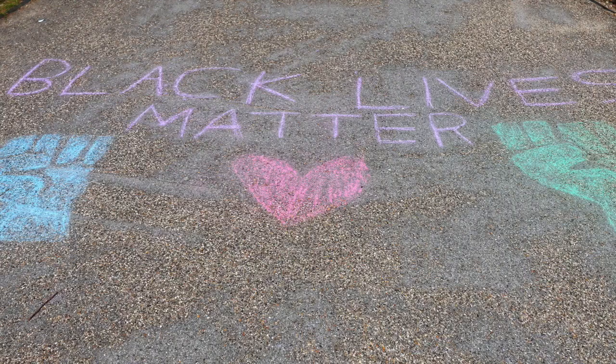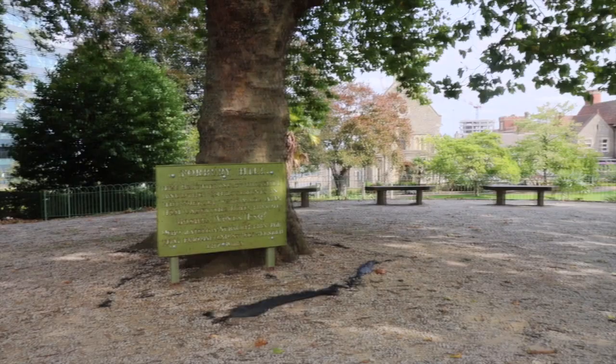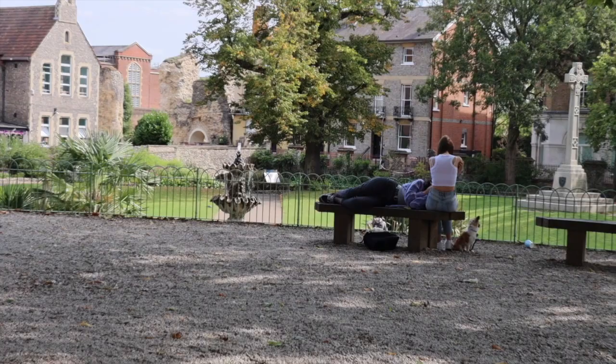Walking up Forbury Hill, we reach one of the best vantage points in the area. It is now thought that the mound was created from the rubble from the abbey after its dissolution. Although it is a favoured location for the site of Reading's castle, which was originally constructed by the Vikings.